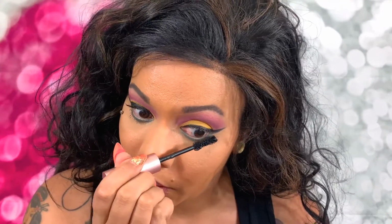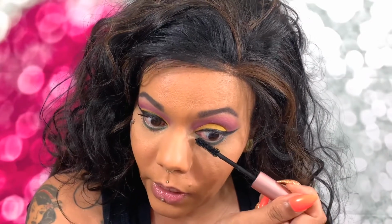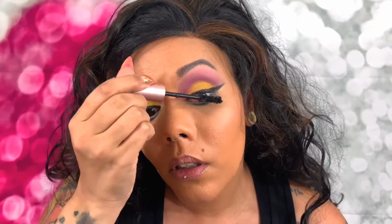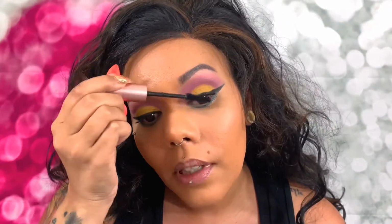And I'm using the Too Faced Better Than Sex mascara, which is one of my all-time holy grails. But I have lately fallen in love with another mascara, which is rare for me. I got a little sample size of the IT Cosmetics Superhero mascara. Man, that stuff's really good. I think after I run out of my Too Faced, I'm gonna pick up one of those. Yeah, I think so.